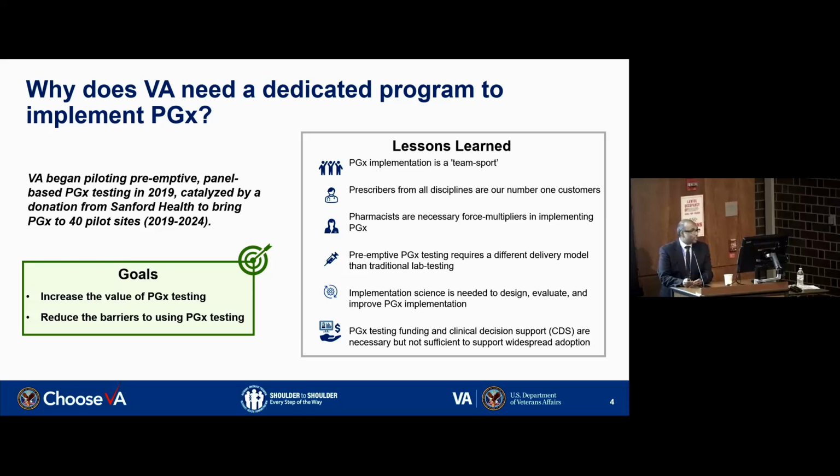So we started this in 2019. We were lucky to have received a very generous donation from Sanford Health, and that allowed us to really start to build the infrastructure for preemptive panel-based pharmacogenomic testing really at scale. And so this really hadn't been attempted in the VA before. And that partnership with Sanford is still active, though slowly coming to an end. And we've learned a lot over the last 5 years, and we've really used that information to help us pivot to the next phase of our journey along this adventure.